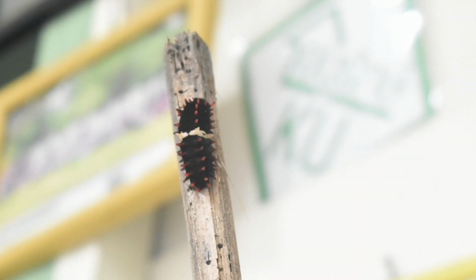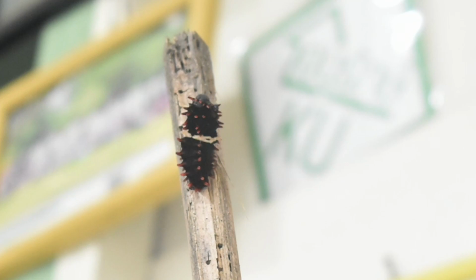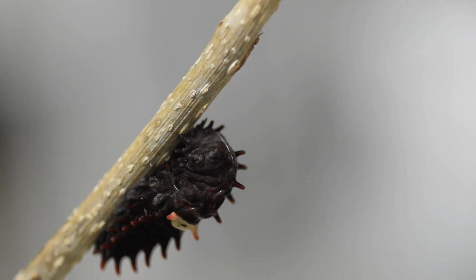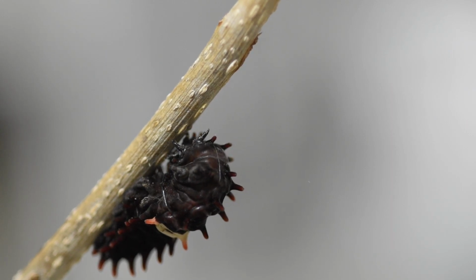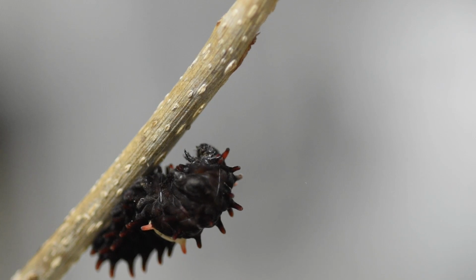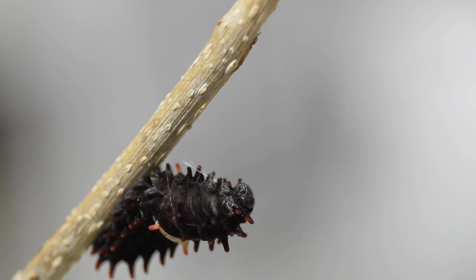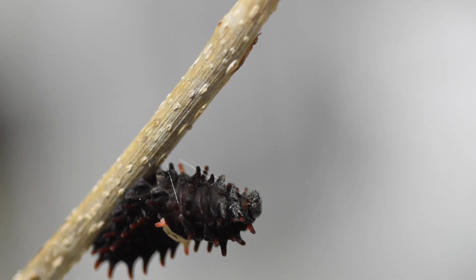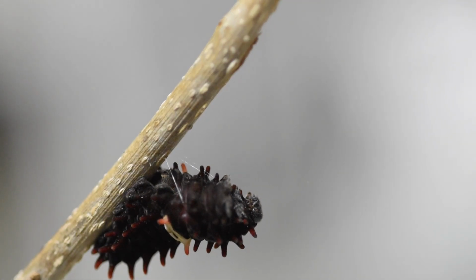After this ends, she continues to the next step by spinning silk from her spinneret and attaching it on a branch. Then she drags the silk around the back of her body to attach it on the other side. This 4th caterpillar is gently pulling the silk and dragging it around her body. She has no bones, so she can easily bend her neck like that.